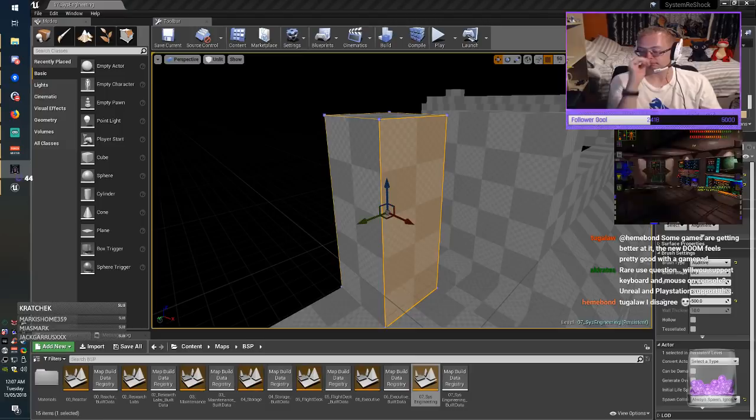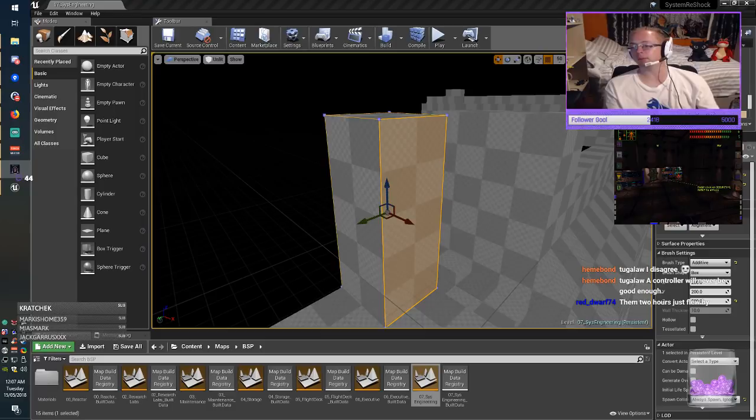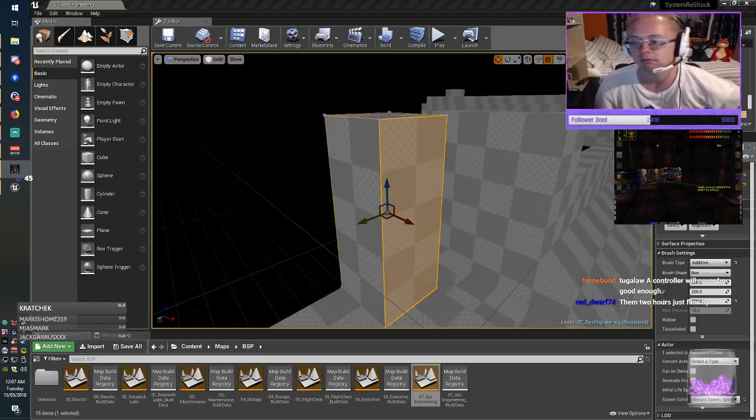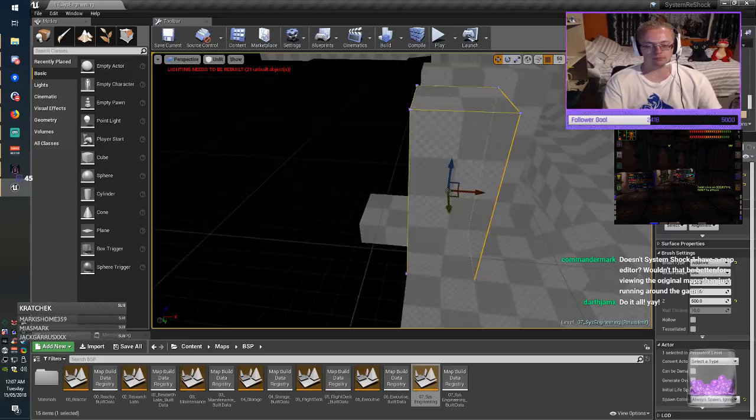Oh good, this is an enclosed area. Okay. What I mean by that is it doesn't branch off anywhere. So that gives me some flexibility when it comes to the other rooms. Because if there's a room behind that wall, I can change things around, so.